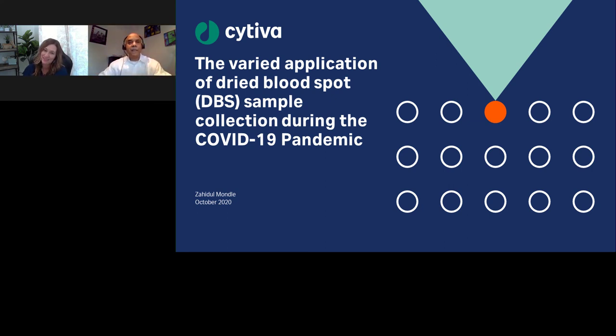Dr. Mondle, as swabs are in short supply, could 903 cards be used to collect saliva or mucus swabs for COVID-19 antigen detection?